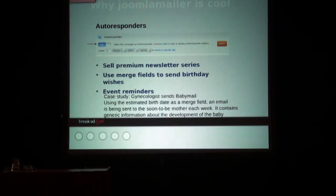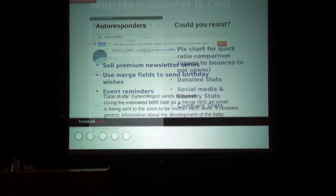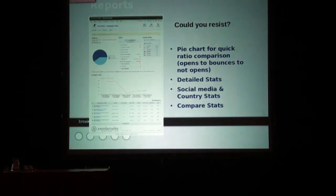We had a client recently. He's a gynecologist from Berlin, and he wanted to send some baby mails, which is basically a pregnant woman signs up with her estimated birth date to this baby mail, and then she gets every week, based on what week of her pregnancy she's in, information about that stage of pregnancy. For example, week 7, you know, the little one is, I don't know, 7 inches big or something, and okay, sorry, I usually do centimeters.